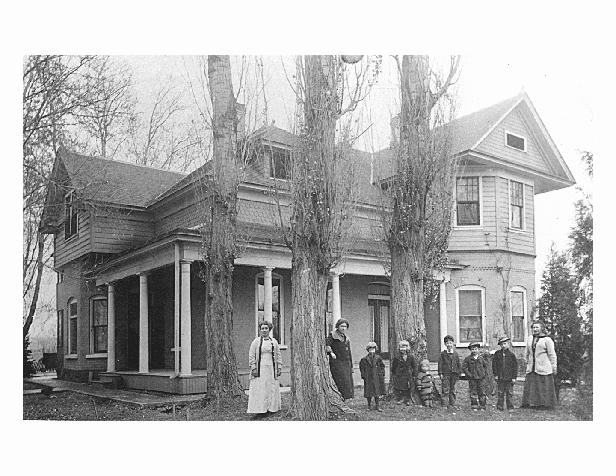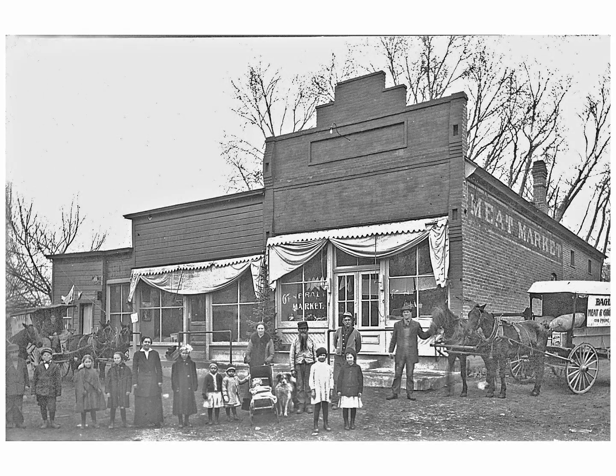This is the E.C. and Amanda Bagley home, located at 5601 Highland Drive, currently the Frio home. Amanda Bagley, founder of the Cottonwood Maternity Hospital, is dressed in white between the trees. This is the Bagley Meat and Grocery that was located on what is now the northeast corner of Pheasant Circle and Highland Drive.